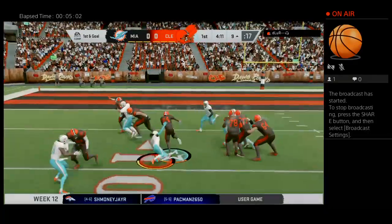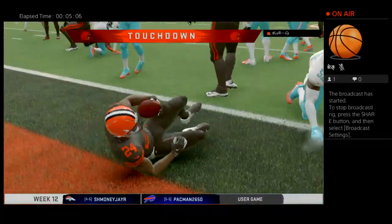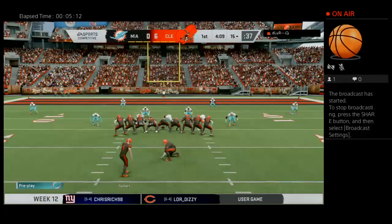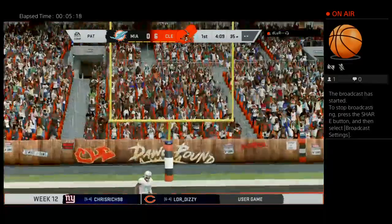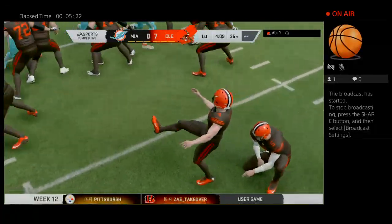They'll run with Chubb. And he'll barrel his way into the end zone for a Browns touchdown. Nick Chubb, his 11th touchdown of the year. And they are able to strike first here on their opening drive. Extra point by Seibert, up and good. And it's now a 7-0 game.